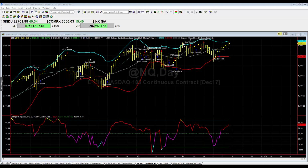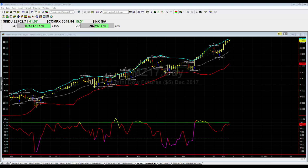As high as it was back here, but the percent B is not. That is that divergence. It doesn't have the enthusiasm to go up. So we are seeing false highs on all of the markets. The Dow, even more pronounced. When the market was up here, there was tremendous enthusiasm. The market has actually continued to go up, and the percent B hasn't.